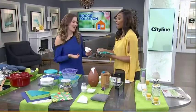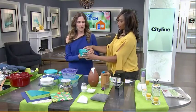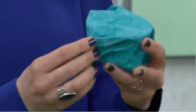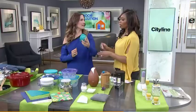Where's the container? They don't match anymore. I don't get it. So what you can do is put it on. Here, I'll show you. Put it right on. And instead of sticking it to the actual container, you just stick it to itself. You just go like that. And then you can turn it over, and it works amazing.